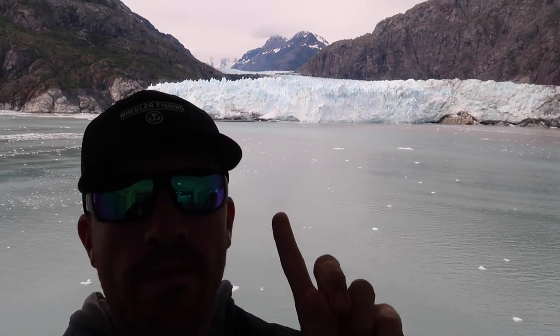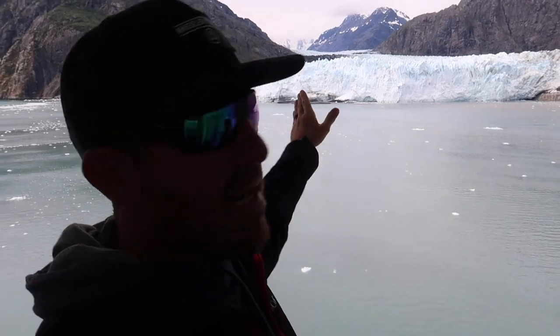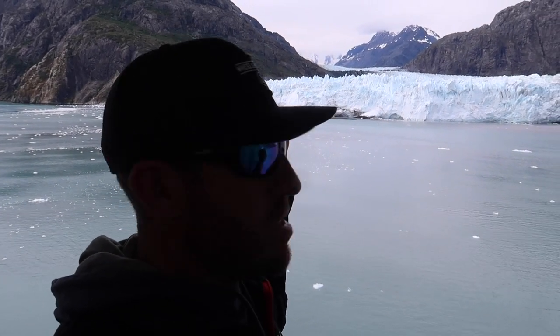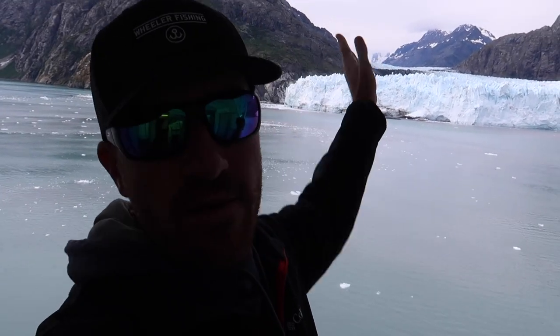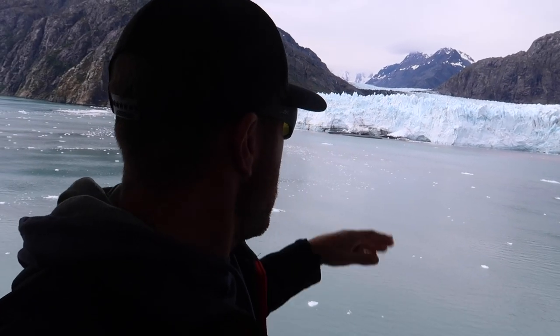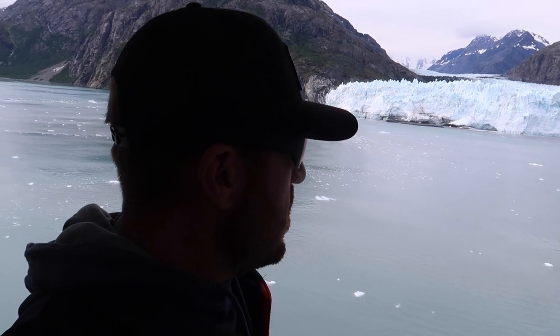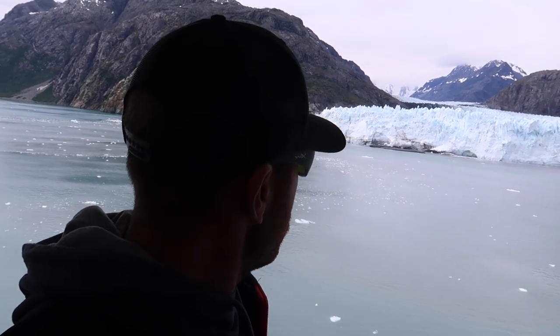It's okay. So if you look up in there, I got a little bit of video of the way the glacier was up that way. Now it goes directly back for another however long. It's nuts how much ice there is, like forever long. It seems that way anyway. It's a pretty place.